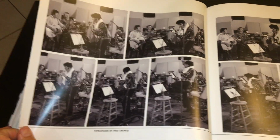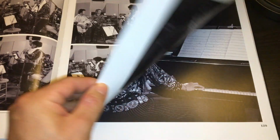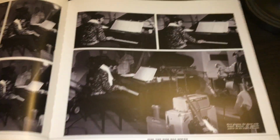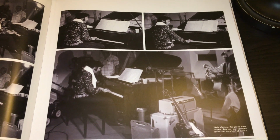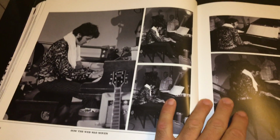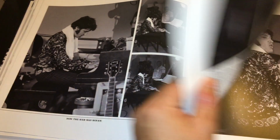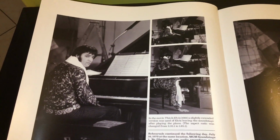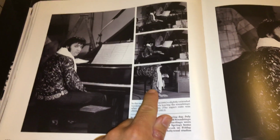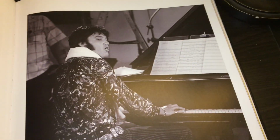Stranger in the Crowd. How the Web Was Woven. Oh, when Elvis finished the song and he went over, fell over to the side. That's funny.